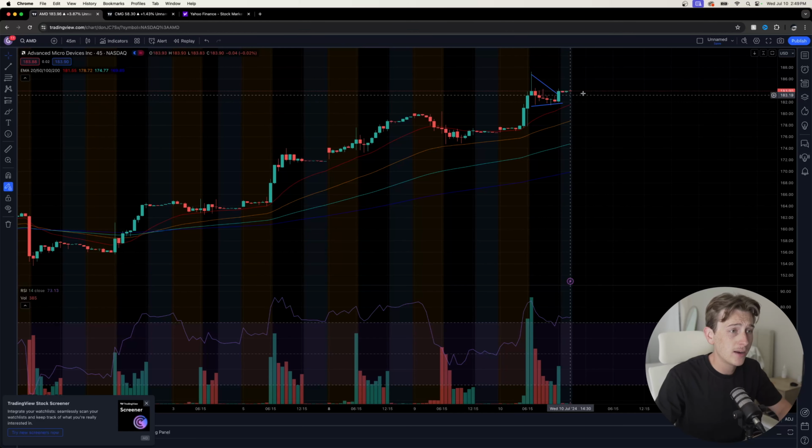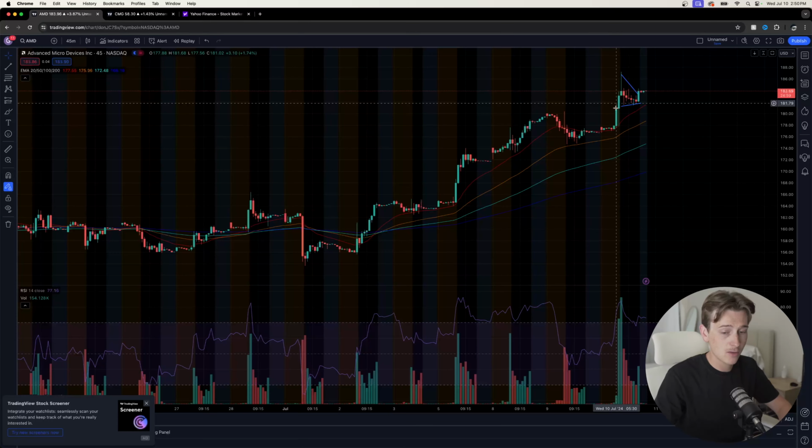Now, we did have a bit of a breakout here towards the end of the day's session, but we ended up flat in after hours. Now, I think that we're going to keep going with this, and I think that this is only going to go further and further down.